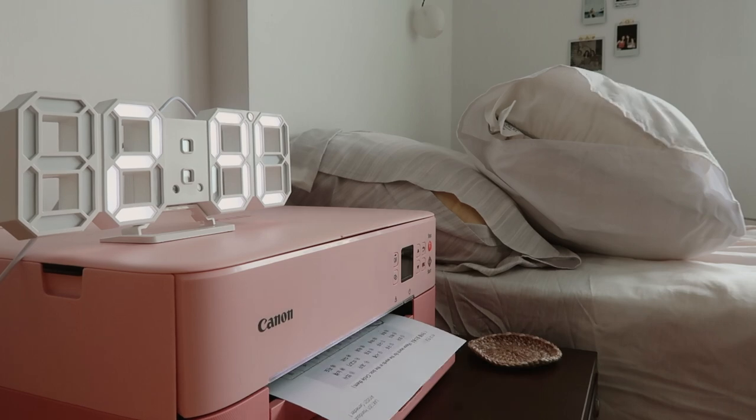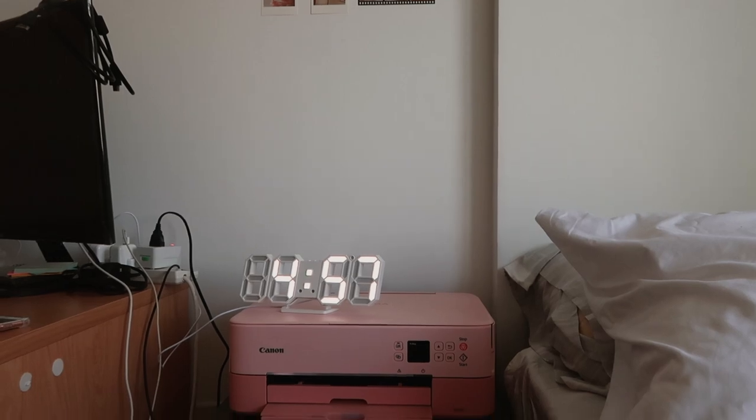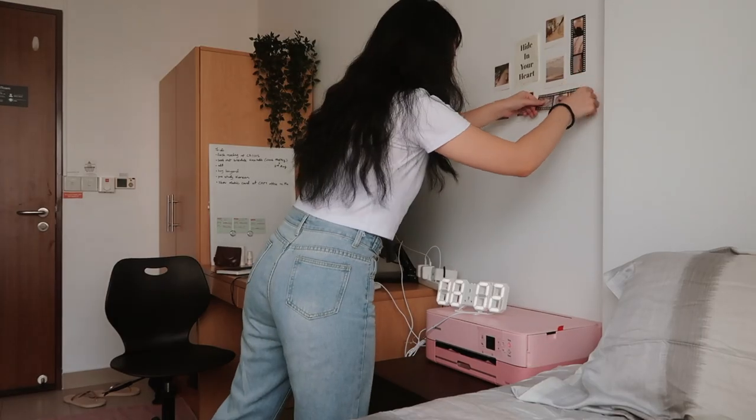I think the pink really adds a nice pop of color to my otherwise very minimal and white kind of color scheme. And on the wall, I put a few pictures as well. And all these pictures were actually from Easy Buy as well.